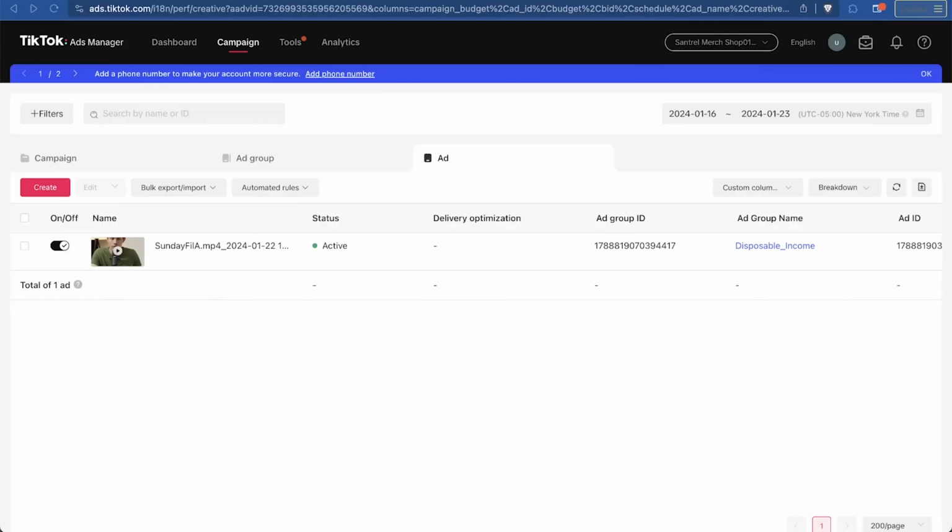So if we go back to TikTok, you'll see, first of all, it does say active, and right now it does say it's on as well.